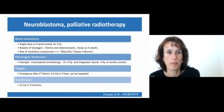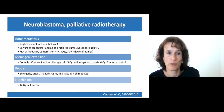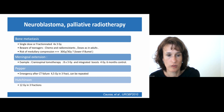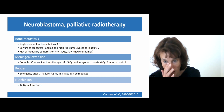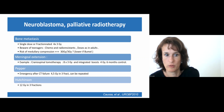And then to end up, there was a question of palliation. Of course, it works very well on bone metastasis in either single dose or fractionated. Be careful with teenagers. Consider them like adults with an adult carcinoma. They are more resistant. And if you have medullary compression, go for a good dose, but take into account that it has to be the equivalent of 30 gray in 2 gray fractions if there was MYCN amplification. Otherwise, go for 30 gray in 3 gray fractions.